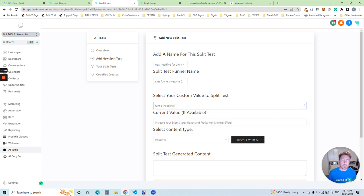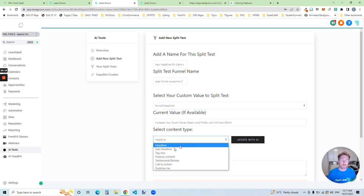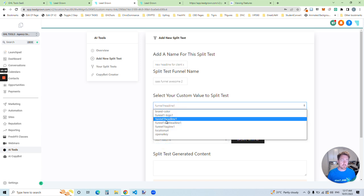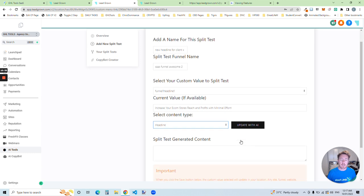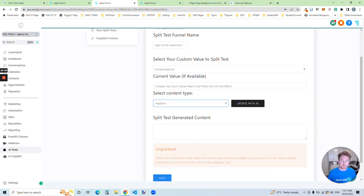I know I've named them effectively exactly what they are in here, but your custom values could be anything. But just to make it easier, I've named them appropriately, but they might not be named appropriately in yours. But let's say we're updating a headline, and then it's going to generate AI content with this. Now, I could change it here, but it's going to say, here is a headline. This is a headline for a business.